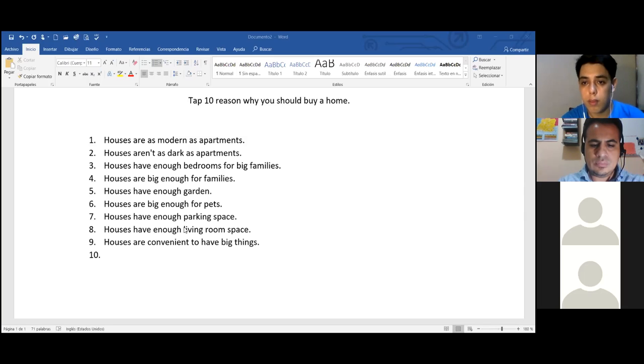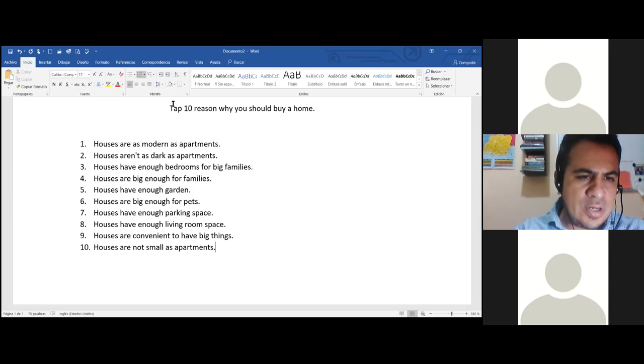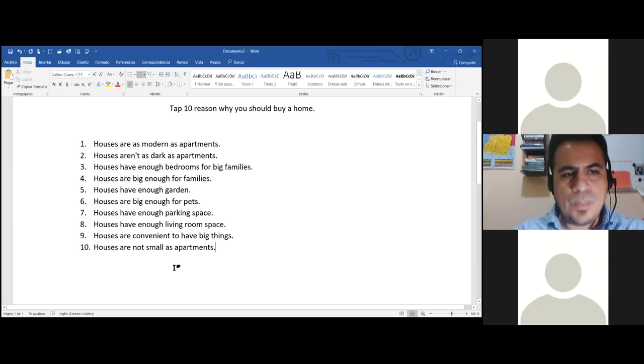¿Cómo se dice estrecho? Small, slim. Está correcto así. Houses are not small as apartments. No. Mm-mm.